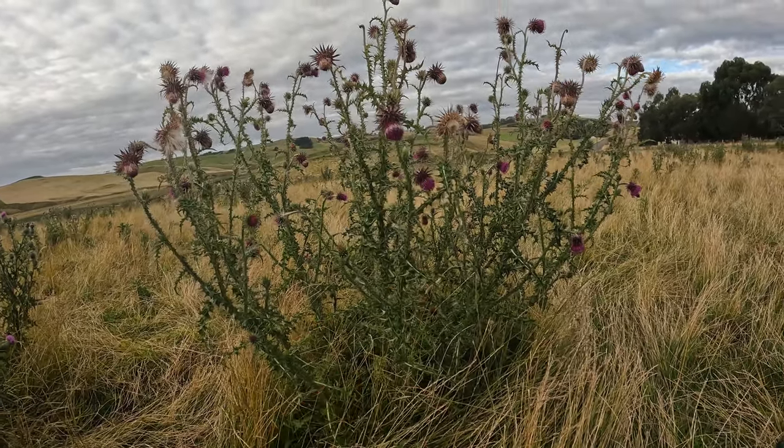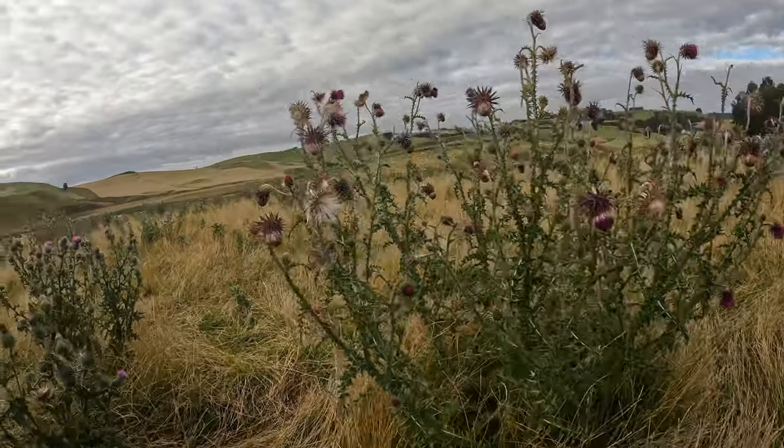Ironically, these things are quite easy to kill. If I mow this right now, it will die, and to be fair, I'm already too late, because look at that.